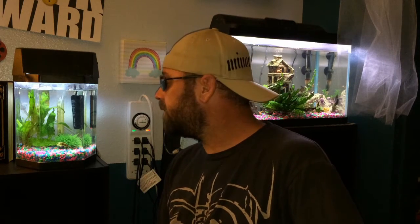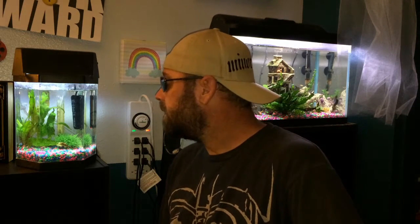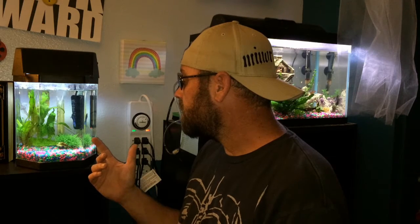Starting off the show with the very first tank that I ever had that got me started in the hobby. I've had this tank for about 5 years. This particular plant has propagated enough to where it is in my big tank, and in my 20-gallon long tank. So it's about a 5-year-old tank. Over time, it's gone through changes. This tank has been used for a breeding tank, for holding fry, and it started off with this tank and a guppy for me.